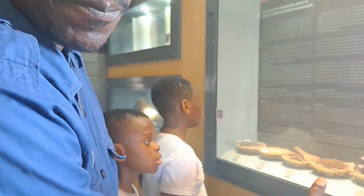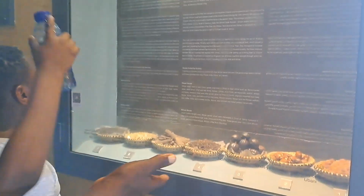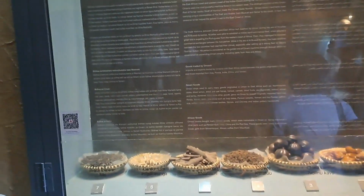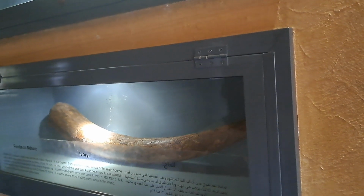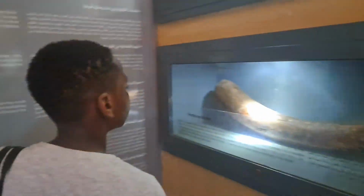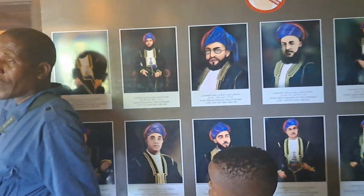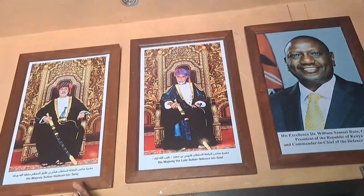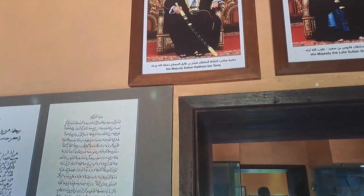See, these people were businessmen. They were selling spices. These are the spices. They were selling ivory. This is real ivory. Wow. But it's illegal to sell these in Kenya, right? Yeah, now you'll be jailed. They don't allow you to sell ivory. But at that time the Oman Arabs were selling it. Wow. And here we have a picture of Sultan Qaboos, the late Sultan, of Oman.